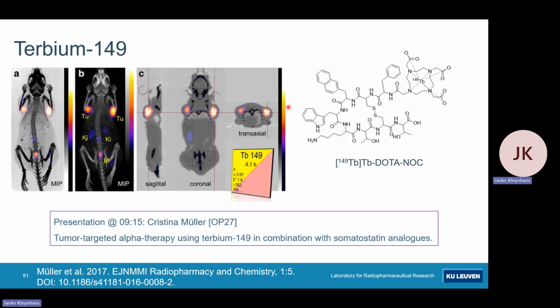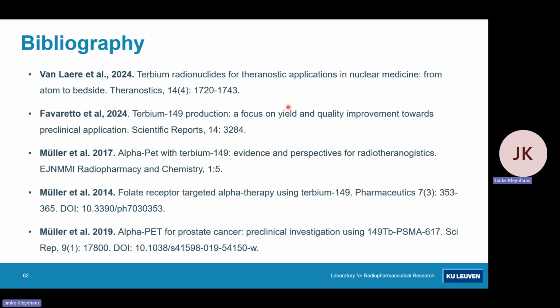The most advanced is currently published also by PSI in preclinical work. It's quite interesting to see. And there are a lot of publications also listed here by PSI, by Cristina Müller, that you should go and have a read.